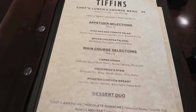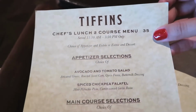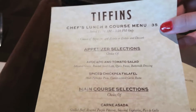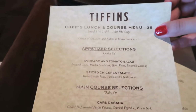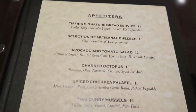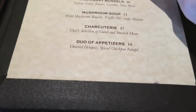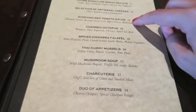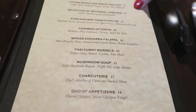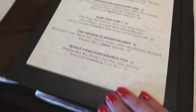Okay, so here's the menu, and you do have this special for lunch, at least for now. You can get a 2-course meal for $35. That's from 11:30 to 3:30, and that's an appetizer and an entree, or an entree and a dessert. And then from the regular menu, here are the appetizers. You do have the avocado and tomato salad that you get in that other fixed lunch menu, or the special menu. And then the main courses here, obviously you have more variety.